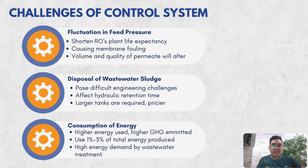Next step that could be taken is using ultra low energy or ULERO system. This system uses less electricity since less pressure is required, lowering the cost. The process set point is also decreased, so when disturbance occurs in the process, it does not need as much energy to return it. We also use membranes with smaller diameter but can produce better recovery rates.